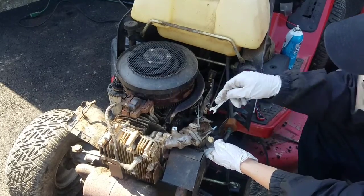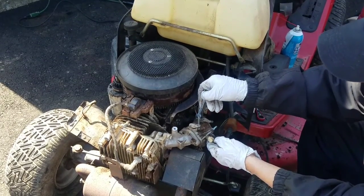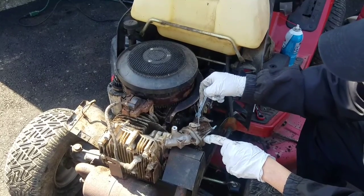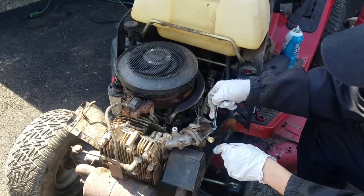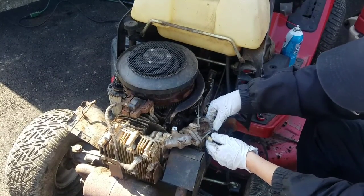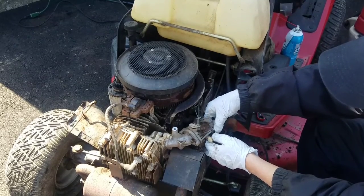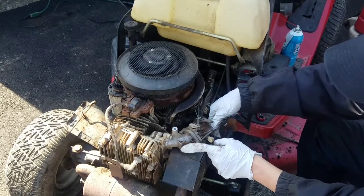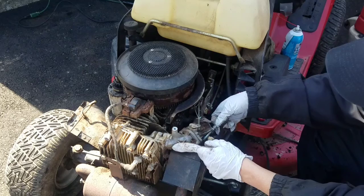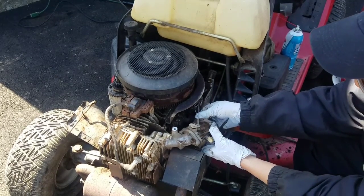But since this is only a 12 horsepower, the Nikki carbs that have a straight fuel nozzle probably will work. Fortunately, I have a few of those in case this carburetor is done. Do you guys think this carburetor will be done? This is the older one because it still has the, I guess it's aluminum intake manifold.